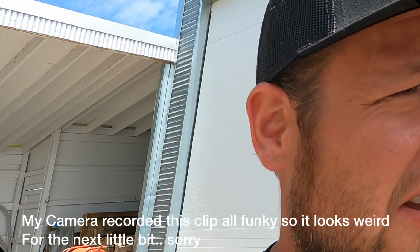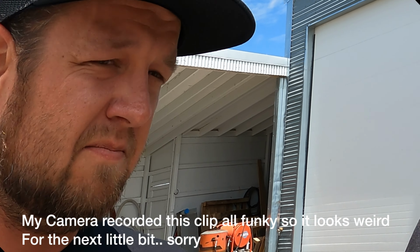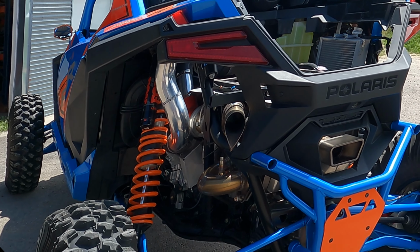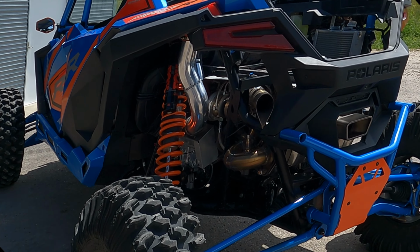All right, we are down here today at Ibexx to go over their new Pro R turbo kit. Here with Alex from Ibexx, and this is one of their customer Michael Siemens' car. And this is their new turbo kit. So Alex, tell me about your turbo kit.